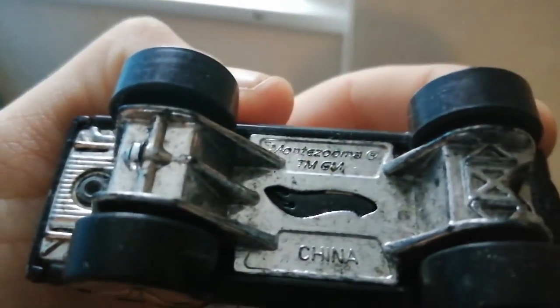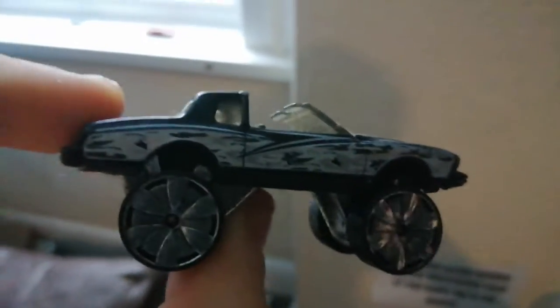Wait, is that more? Guys, this was in the monster truck series, Hot Wheels monster truck, low rider monster truck series. And I got it with my mum, so you can only find it out, I guess.